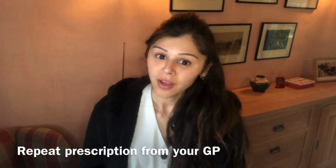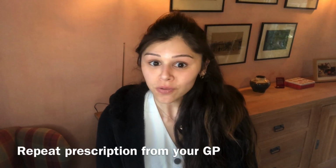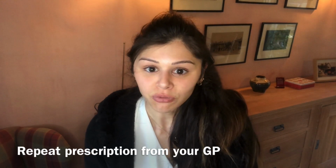There are a few things that I do to keep in order what tablets I'm taking, how often I'm taking them, how many I've got left, when I need to order them, and making sure that you're organised even in an emergency. So it all starts off from the GP. Make sure your GP has a list of all the tablets you take and that it's on a repeat prescription.